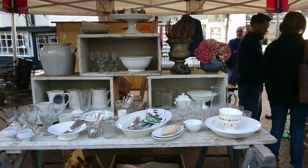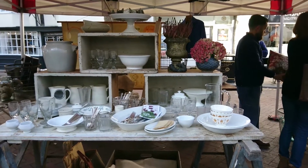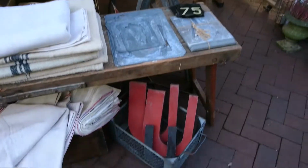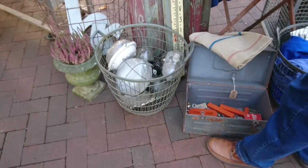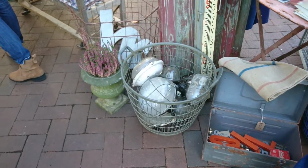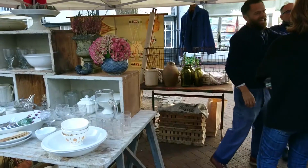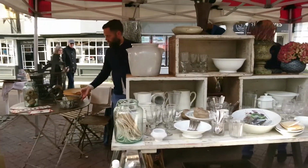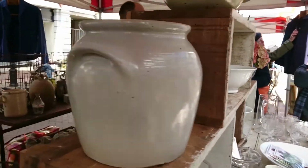Tip 7. And when you're looking at a stall, be methodical then too. Start left to right, front to back, and look under tables. Tip 8. Once you've been up and down the market once, go back to the stalls you liked and look again. Obviously, if you find something you really like at a price you can afford on the first stroll up and down the market, great, buy it. But it's often on the second up and down when you spot the perfect buy.